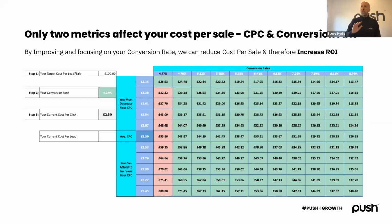And within that, now this looks complex, but it's actually very simple. There's actually only 2 metrics that affect your cost per sale. Now, if anyone needs access to this, we can give access. It's a calculator, and broadly speaking, what it does is it allows you to plug in your target cost per lead or sale, whether it's £2, 50 pence, or £100, you plug in here, and you put in your current cost per click, and it's able to show how you can go about driving more traffic at a relevant cost to your site. The key thing is that the conversion rate is so important. So many people spend time trying to drive traffic and they don't spend enough time on the conversion rate.